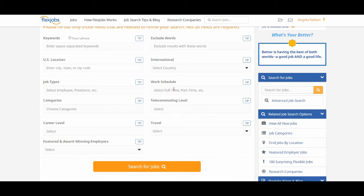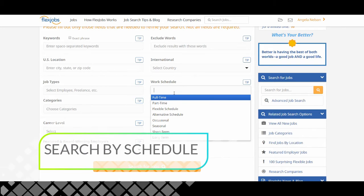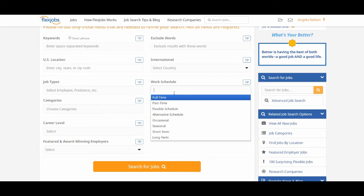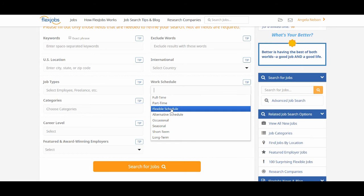Another one that's going to come in handy for a lot of you is the work schedule. Here you'll see that you can choose from full-time, part-time, flexible schedules, or even something that's seasonal or short-term. Now for me, I usually stick with these two right here, possibly the first three: full-time, part-time, or flexible schedule.